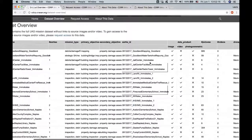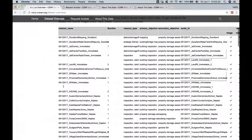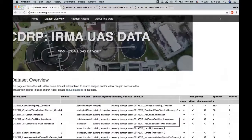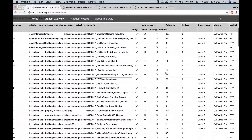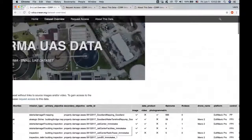Within that data set, you can see that mission names cascade by date in terms of that deployment during Hurricane Irma. There's also a sortie ID for each individual sortie, and missions are also separated by data product in terms of still images, video, or photogrammetric products.